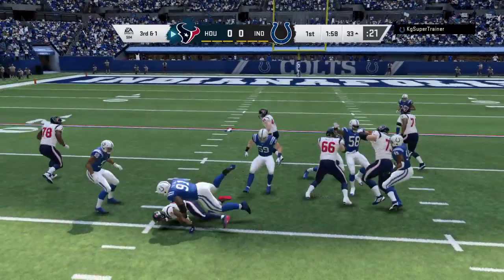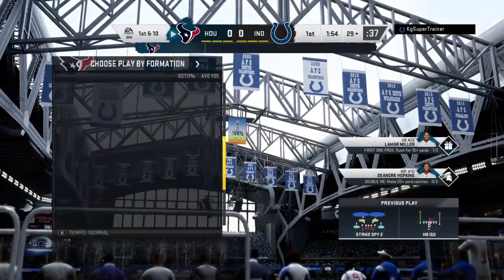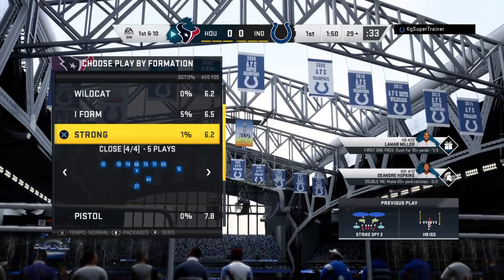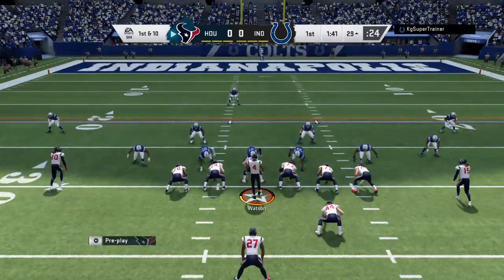They'll run with Miller, and he picks up the first before he's taken down at the 29. They have the first down with that gain of 4 yards. If you make the stop there, maybe you hold them to 3 on this opening drive. They didn't get the stop.